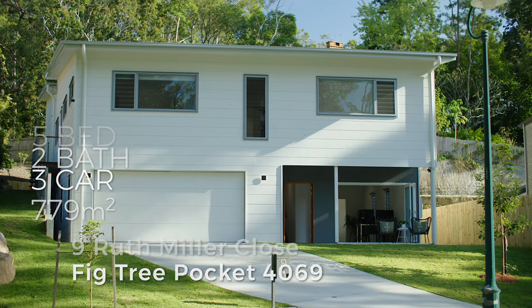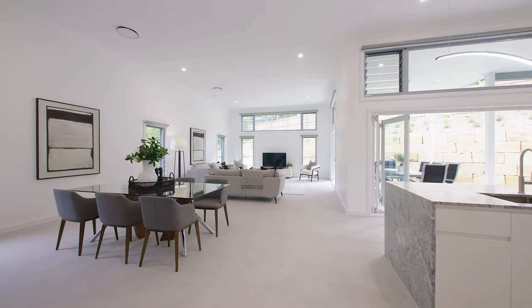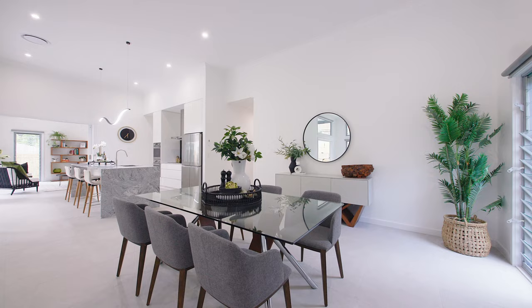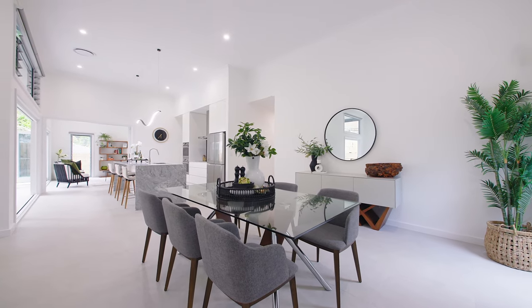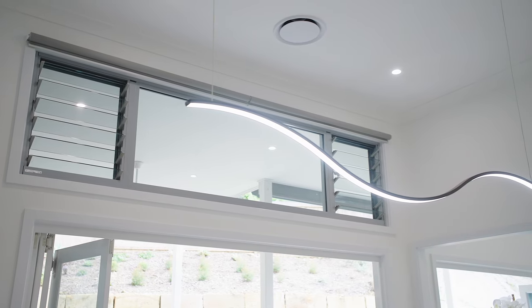It's very deceiving from the front, and yet step inside and it opens up into this incredible space. Kurt from Studio Green Architects has absolutely nailed the brief here. So much consideration has been taken in this beautiful home to ensure light and space. Cross ventilation, they've done an amazing job.